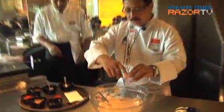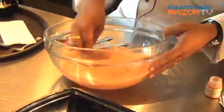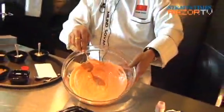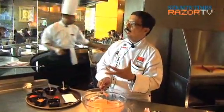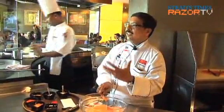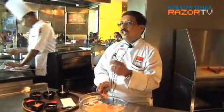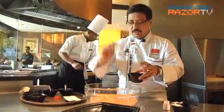We'll just add a little bit of red color. We don't want to make it too much because too much artificial coloring is not good. So I think this color is right, just enough. If you use red chilies whole at home and you slightly blanch them in warm water and make a fine paste, the paste can have a real good red color. Then you won't need to add artificial coloring. We'll add in a teaspoon of mustard oil.